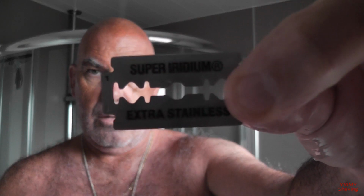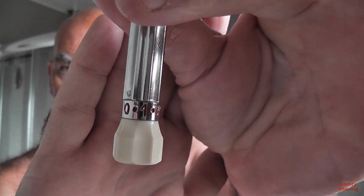So anyhow, razor, Merkur Progress, short handle, old vintage one, blade, Polsilver, Super Iridium on its second use. So, 2-piece adjustable razor variant. Screw it together, as you can see this one's got alignment issues at the moment, the heads are the wrong way around. My numbers were lining up. There we go. We're down to 0 there on the numbers at the bottom. This one's a vintage. This is from the early 80s sometime.